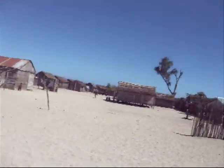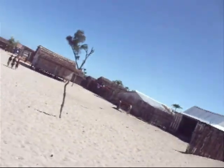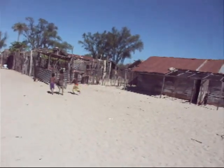So that's it. It's a big village. Lots of sticks, lots of small huts. Everybody living very close to each other. But it's very self-sufficient. It's quite an experience to be here, really, and I'm really glad I got here. So here's some kids playing. Salama. Okay, speak to you later.